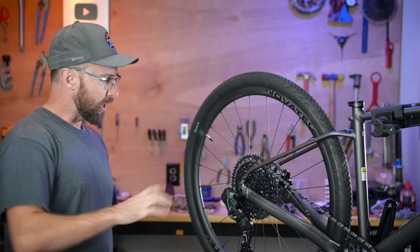So I don't know if you saw that, this bike comes with a wireless shifter, GX Access, but it's not the only thing that's wireless on this bike. It comes with a wireless dropper too.